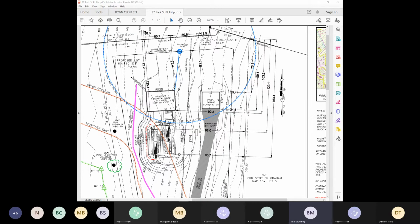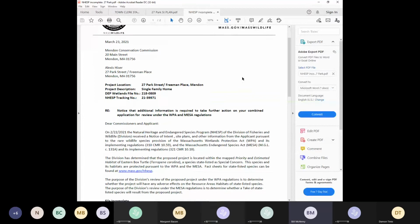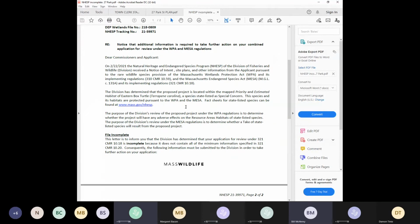If you want, I can put up what I got. It was sent to Civil Site Engineering, but I noticed that your name was not on the distribution list. It was apparently sent to one of your engineers, perhaps? What was the date? I think I got it yesterday. I'm still looking for it on my machine. Here it is. It's being shared on the screen now. Can you see it? Yeah. If you look down at the bottom, it says file incomplete. Okay. Does it say what they're looking for?